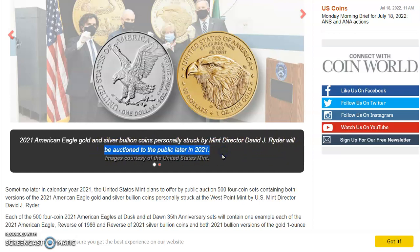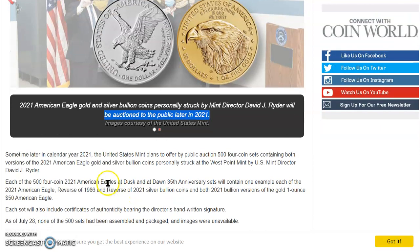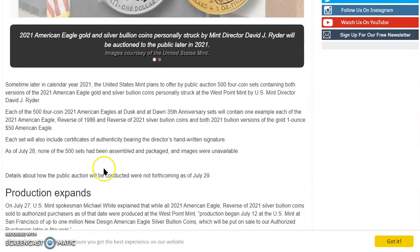And later 2021 came and went, and we heard nothing about this. It was kind of a bummer because that seemed really cool that we would have an opportunity to purchase coins that were actually struck by Mint director David J. Ryder. A lot of people think that he is one of the greatest things to happen to the United States Mint in the last few directors, and other people disagree with that, but you can't deny he brought us the W quarters, and that is probably one of the most amazing things, and I think people long for some additional program like that.